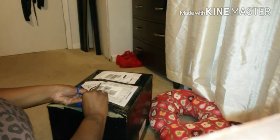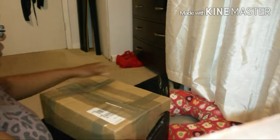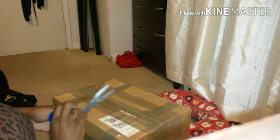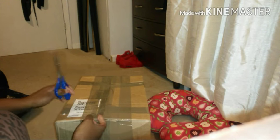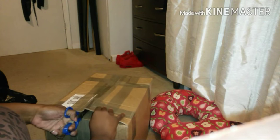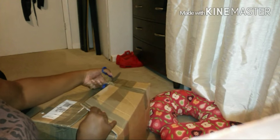I hadn't even cut it yet. Quite a large box, pretty big. This is actually a two-part video. I'm not sure if I'm going to show this box opening portion in the beginning or the end. I guess it's best to show you guys in the beginning instead of having you wait. I'm not giving any hints onto what this is.